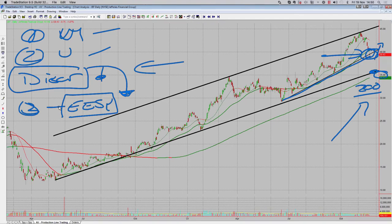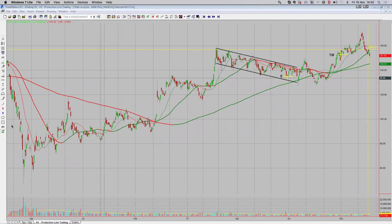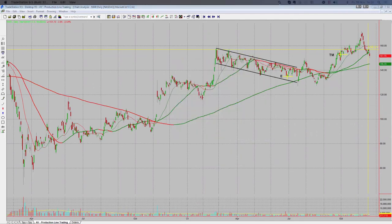Now, someone posted Marriott earlier. Let's take a look at it. Let's do MAR. Someone was saying Marriott. So let me just, I've got a few bits and bobs here. Bear with me. Let's get rid of the drawings. Start with a blank chart.